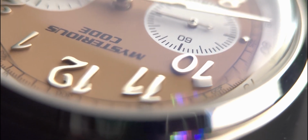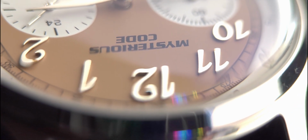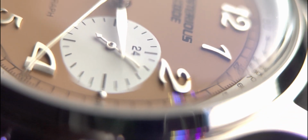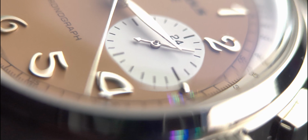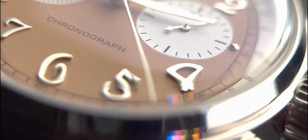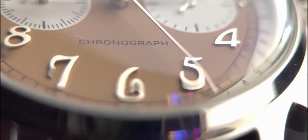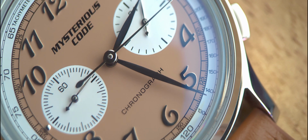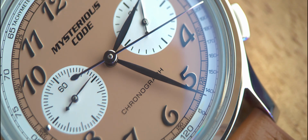This means that the domed mineral crystal on this watch has a scratch resistance that sits right between regular mineral crystals from the likes of Casio and sapphire crystals from all sorts of other brands. This crystal also includes a layer of blue anti-reflective coating as well. The finishing on this watch is nothing super complex and definitely incomparable to the $600 FURLAN MARRI, but genuinely still makes the watch look good.